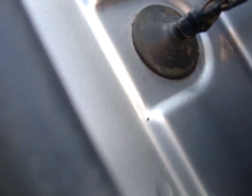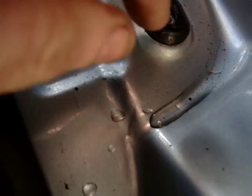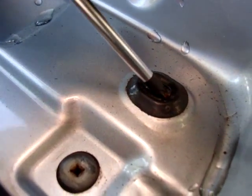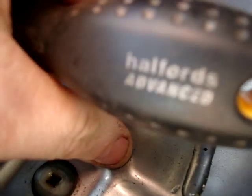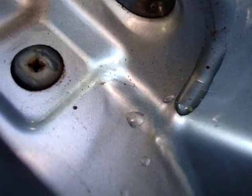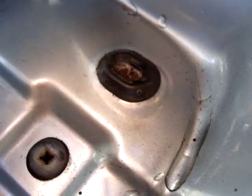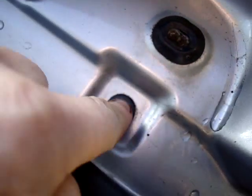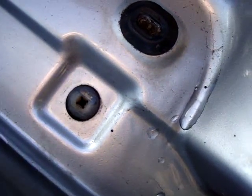Other places it could be getting in is where the wiring comes through, but that looks good. It doesn't feel wet at all there, it's dry. This rubber grommet, I'll have an investigation of that as well. I'll give that a poke. No, that seems alright. I knocked the camera and my screwdriver then and stopped filming accidentally. Right. Yeah, I think that's alright. But that is very wet. So that I think is where it's getting in.